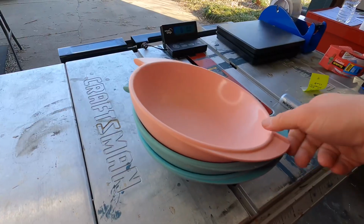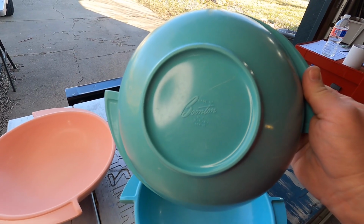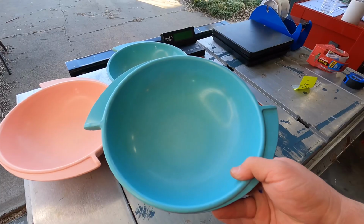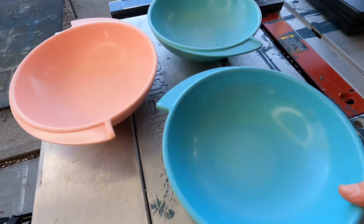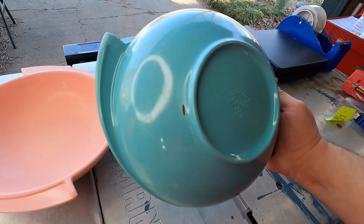Sold. A lot of 1, 2, 3. Vintage mid-century modern Buntenware, made in the USA. Melmac or melamine atomic winged round serving bowl, 8-inch diameter. Some minor condition issues, a little bit of staining, a tiny chip here and there, and on the bottom of this one it almost looks like a little burn or something.